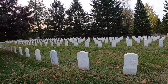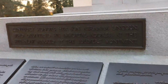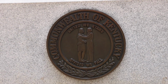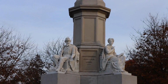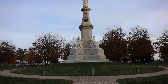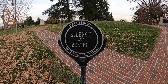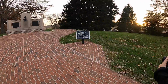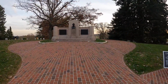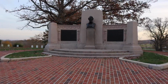It is altogether fitting and proper that we should do it. But in a larger sense, we cannot dedicate, we cannot consecrate, we cannot hallow this ground. The brave men, living and dead, who struggled here, have consecrated it far above our poor power to add or detract. The world will little note nor long remember what we say here, but it can never forget what they did here. It is for us, the living, rather to be dedicated here to the unfinished work which they who fought here have thus far so nobly advanced.